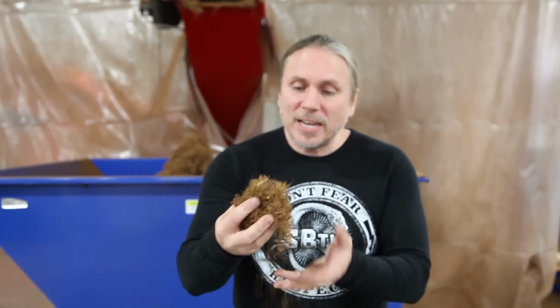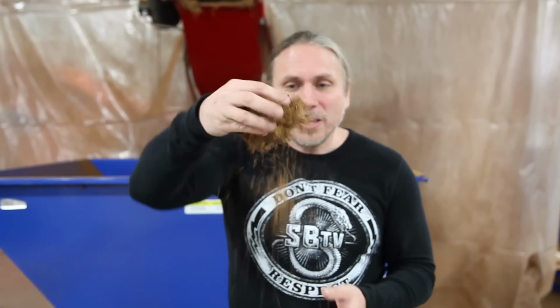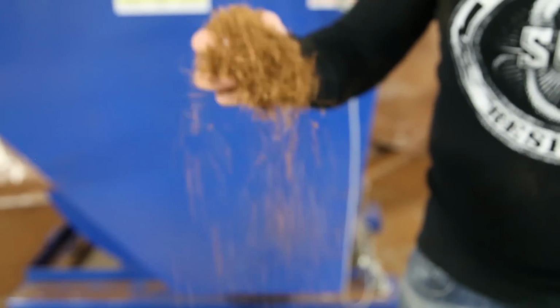Now the problem is that even when you get this outer husk, you can see there's still a lot of dust in there. So what's interesting is they have a patent process to actually separate the three layers of coconut husk out, as well as take all the dust out. So that really helps out.